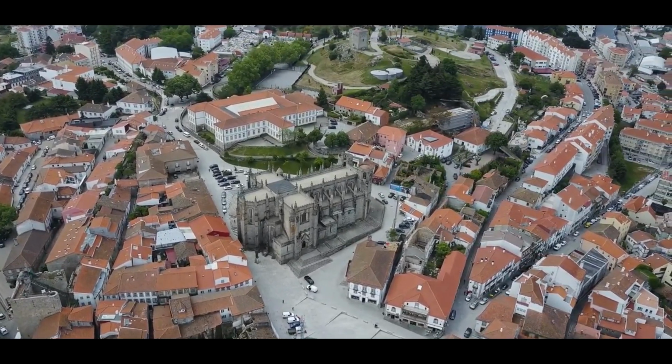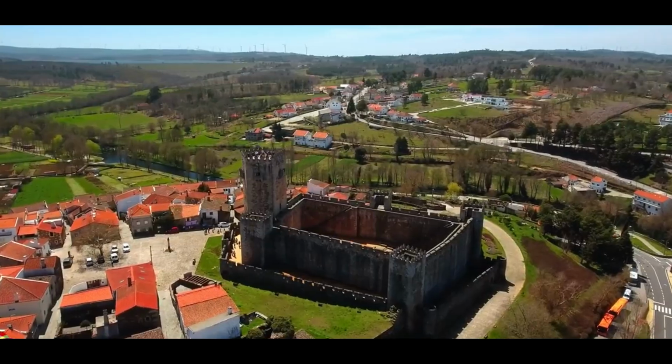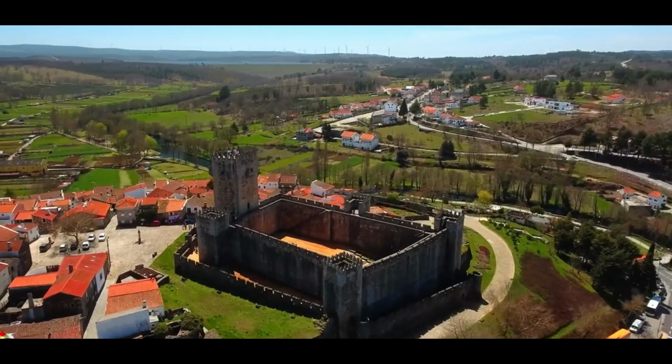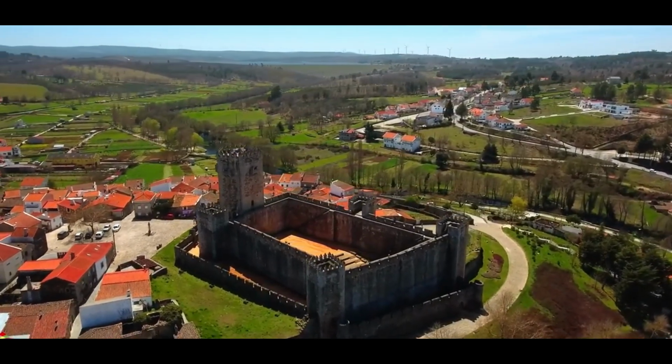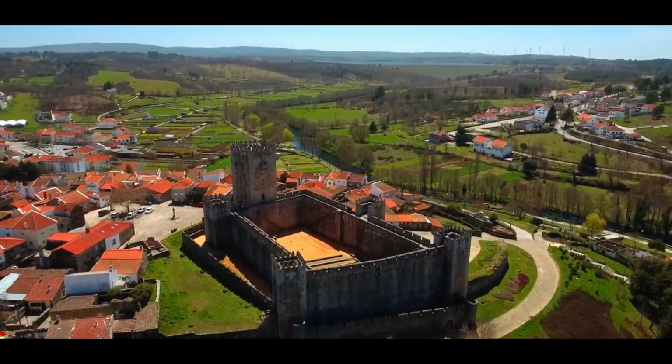We continue our journey through the northern half of Portugal, and first we arrive at Guarda, where the thick fog makes it impossible for us to enjoy this beautiful city much. Then we move to Sabugal, one of the most unknown and interesting municipalities in Portugal.